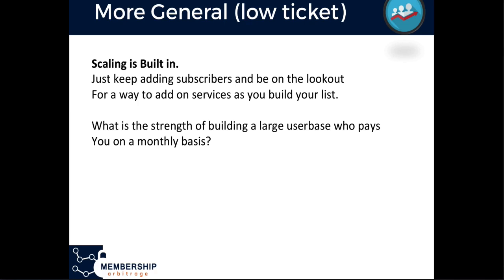Can I ask you another question? What's the strength of building one of these low ticket memberships? And getting a lot of people in. Of course, it's recurring income, but can I tell you about something very interesting that maybe you've never thought of?